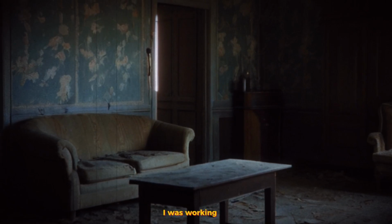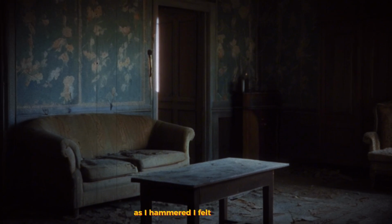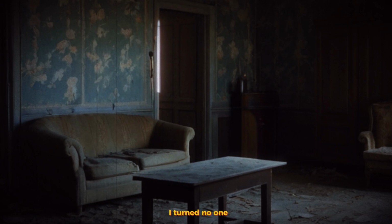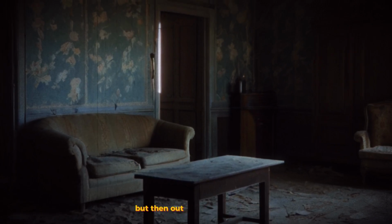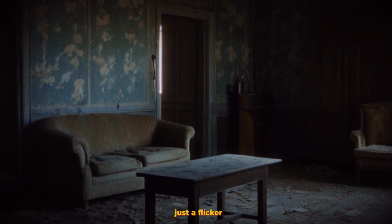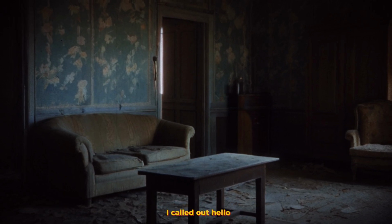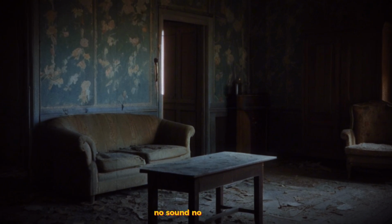The real shift came on a rainy Thursday. I was working late, trying to finish a new subfloor in the parlor. As I hammered, I felt this pressure, like someone was standing behind me. I turned. No one. The house was dead silent except for the tapping rain. But then, out of the corner of my eye, I saw movement on the grand staircase, just a flicker. A shadow that ducked away as soon as I looked. I called out, "Hello? Anyone here?" Nothing. No sound. No shift in air.